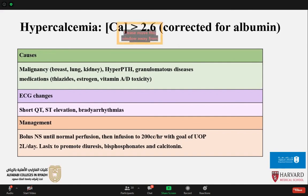I think there is a mistake in this slide. Lasix is also listed in the causes, which is not right. Lasix is actually treatment. So please cross the Lasix out in the medications where you have the causes of hypercalcemia. It's actually the treatment for hypercalcemia. So you give it and you remove the calcium from the body by urinary excretion.